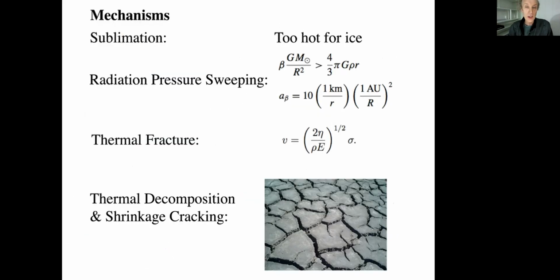Okay, so Phaethon is too hot for ice. Ice would already have sublimated away, it would long be gone. It is subject to thermal fracture. Thermal fracture can eject particles with speeds slightly bigger than the escape speed from Phaethon, which is a few meters per second. So it's plausible that particles can be popped out. And in fact, on Phaethon, as soon as you detach a particle from the surface, it becomes subject to radiation pressure sweeping, meaning that the radiation pressure force on that particle is bigger than the gravitational attraction to the nucleus.